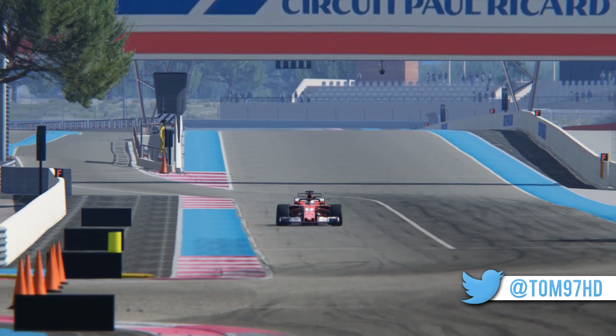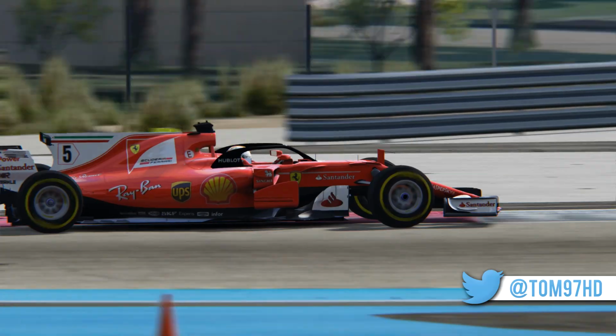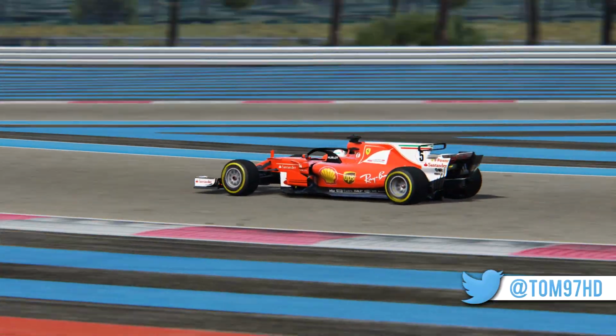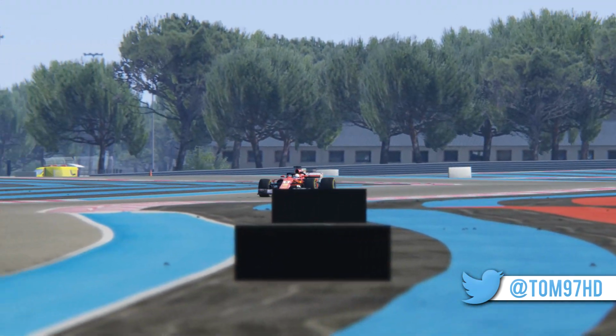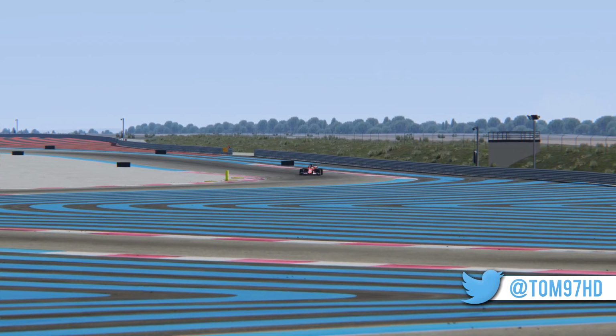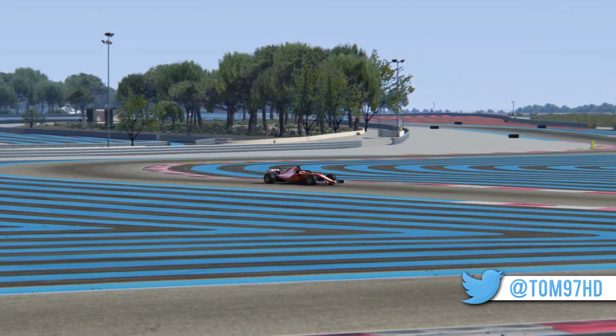I did 25 laps. I got to know the track very quickly. I think I'd driven it once before on rFactor, but I picked up the track very quickly. I learned the layout off by heart, and it's pretty simple, to be fair. And combine that with the halo, with the obstructed viewing, it didn't really take me that long to get going, to be honest. And like I said, I did my best lap about 25 laps in.